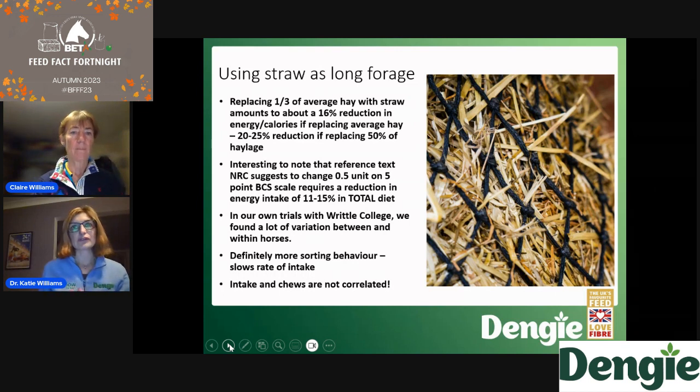Another historical reservation about using straw is impaction colic, where a greedy pony has gobbled most of its straw bed because it's so hungry. It's stuffed a lot down, probably hasn't even chewed it very much, just swallowing it whole, and that's when you get impactions. So if we can just trickle it into the ration mixed in with other forage, it's slowing them down anyway, and reducing the amount they're consuming at any one time.